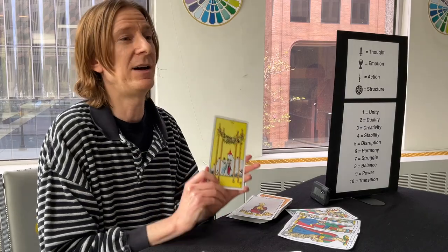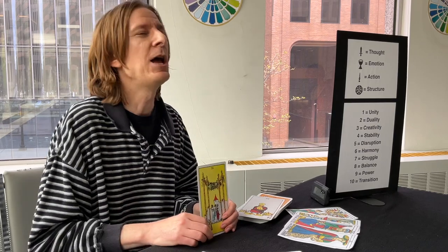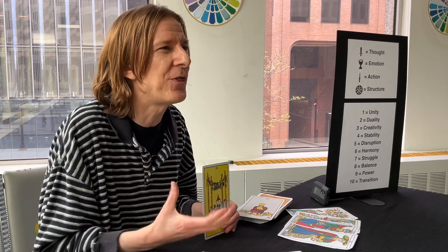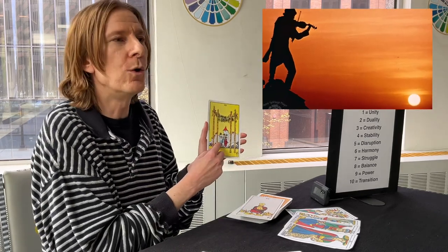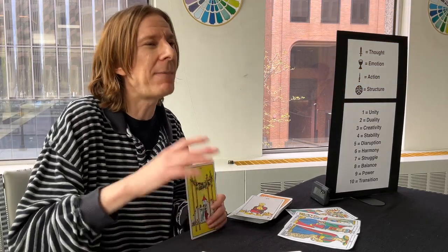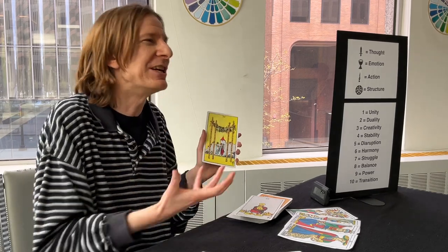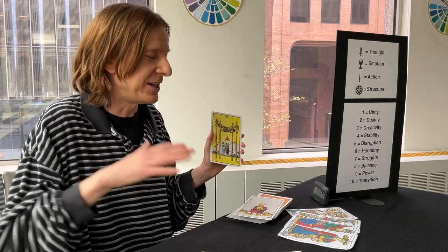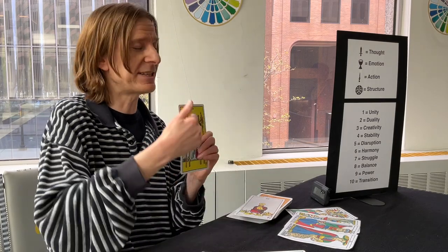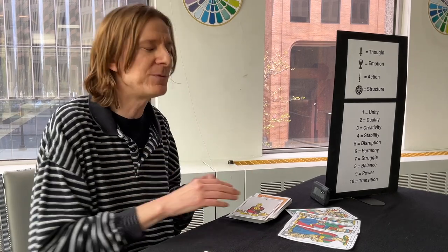Now here are the wands. This is action. Stability, action, two different things. How does this compute, right? It does, because some actions give stability. Some actions are like traditional things, like a wedding or a graduation ceremony. This is only the four. We've got a long way to go, but there are some milestones along the way in life which give stability, some actions that we do which give us some kind of stability along the way. So stability of the action is what's being represented. And it's good to stop and smell the flowers, right? These are the milestones we should celebrate.